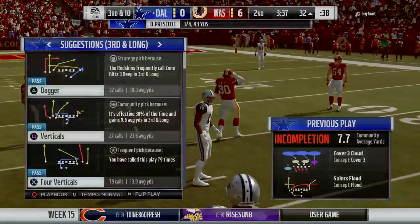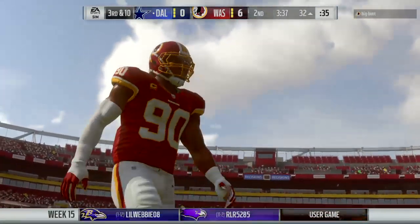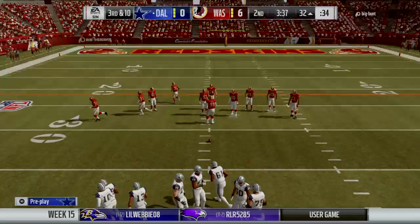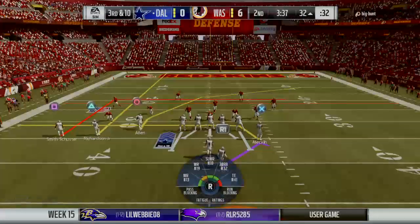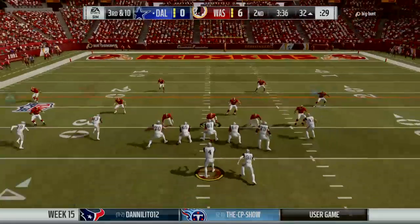Another throw on 2nd down, and this one incomplete as well. He's maybe lucky it wasn't a fumble as he got hit as he threw it. This offense was on the move. Now 2 straight incompletions have him looking at 3rd and 10.